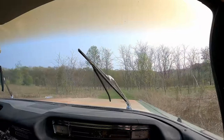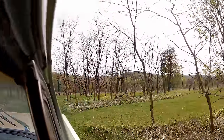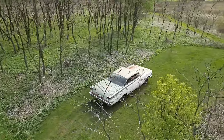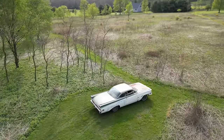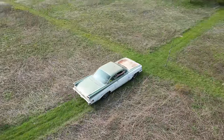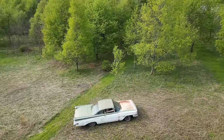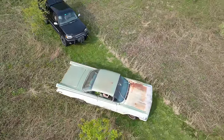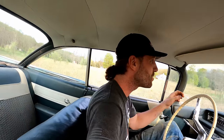Brakes were good on slight slopes. Good, you know, single finger steering here, no problem.